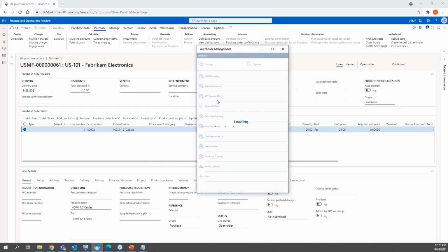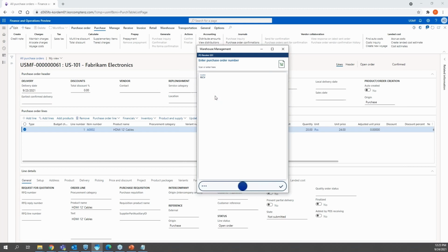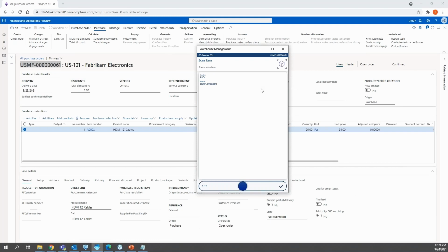So first we will go with the purchase order receiving GS1 item. The vendor has sent the items with GS1 barcode format. Now, how can the worker receive the item by scanning this GS1? I have created the purchase order receive GS1 menu item. I'll click this. Now I need to give the input of the purchase order number. So I'm giving the purchase order number. Now in the scan item, I can scan the GS1.